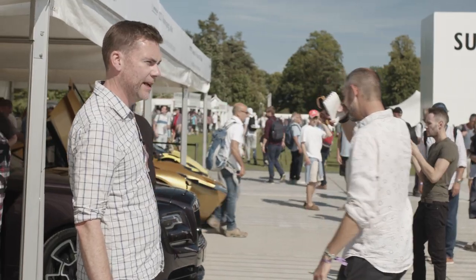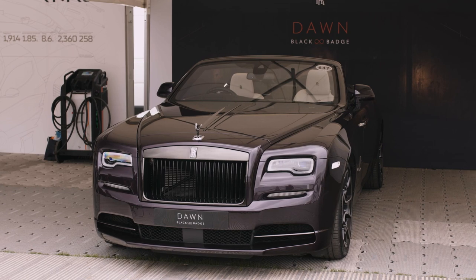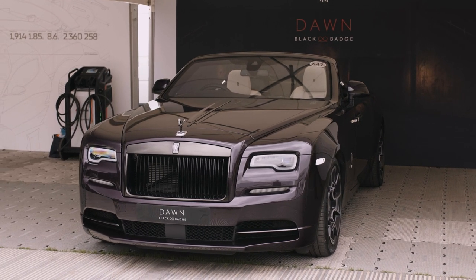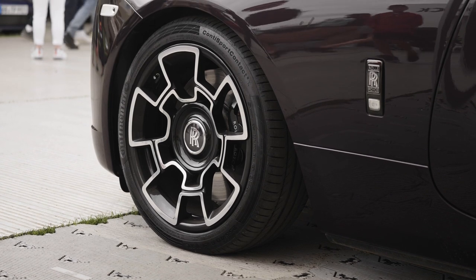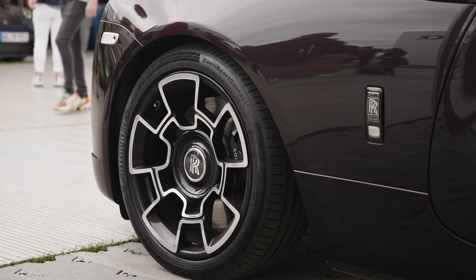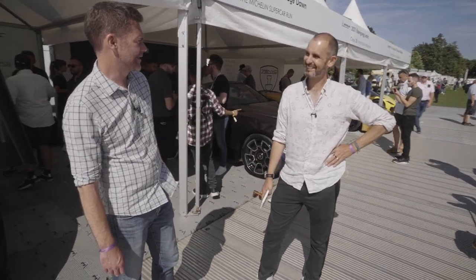Now, we're going to wrap up here on this side of things with a car that doesn't look like everyone's idea of a supercar, but it's certainly very nice. This is, as you'll see there, the Rolls-Royce Black Badge Dawn. Black Badge Dawn sounds like a German heavy metal, soft rock, German soft rock. I think I knew a girl called Black Badge Dawn at university.